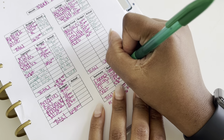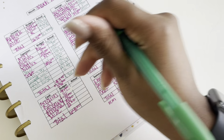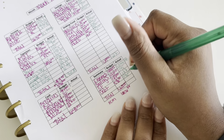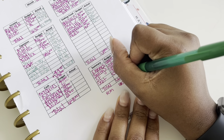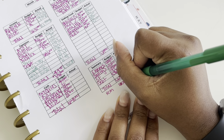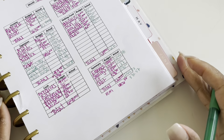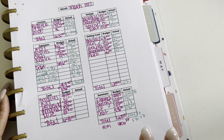And then savings was 195, and sinking funds was 127. And the total came out, you guys, to $2,264.38, which leaves me with a rollover of $870.57. And y'all, that is my budget. My budget with me for March.